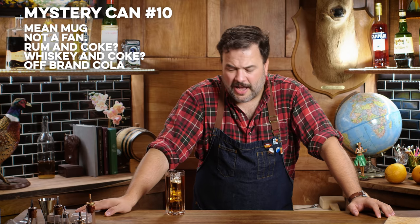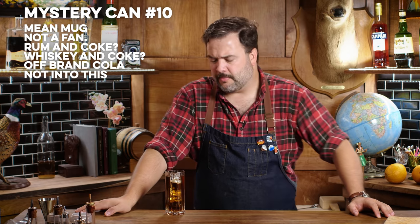I don't like it. I do think that this is an attempt at a rum and coke, or maybe a whiskey and coke, but without licensing Coca-Cola. So it's just like nondescript cola. I'm not into it. I don't like it. What the fuck is this?